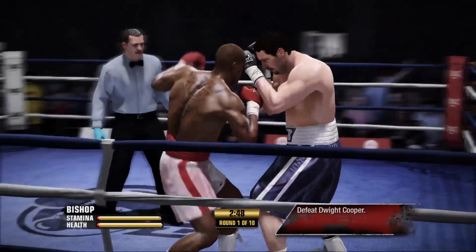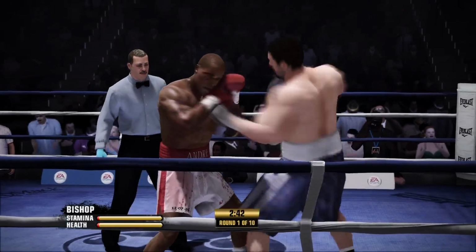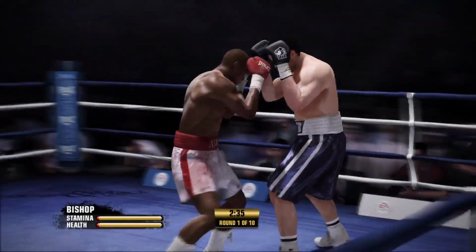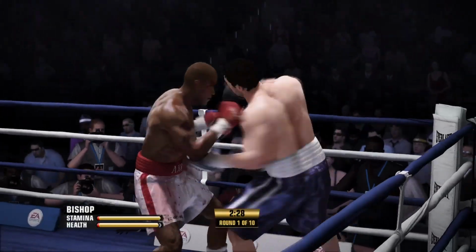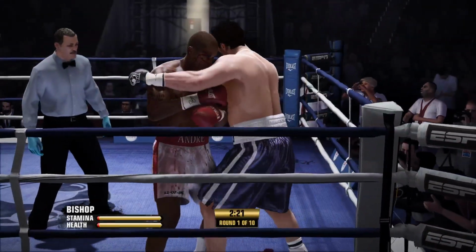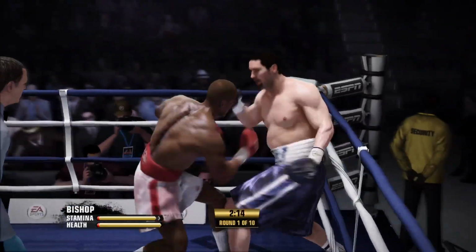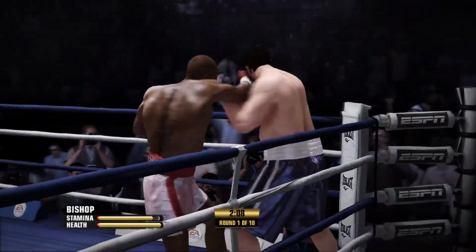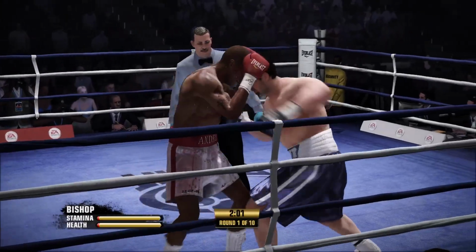That's a big striking blow to the head by Cooper, and a cut has opened up over Andre Bishop's right eye. How the hell did I get a cut? Now you have to be a little bit more cautious, a little more alert. Bishop with a nice combination, a good old 1-2 landing on Dwight Cooper. He wants to hold already. We see that cut, and that's become a very inviting target. He has to make sure that he doesn't only see that cut, though, because he might get a little overanxious, get a little heavy only on that side.